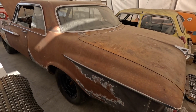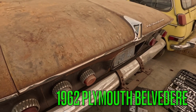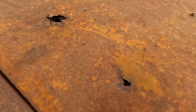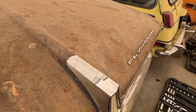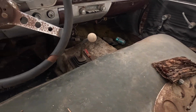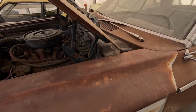All right, last but not least, we have the 62 Belvedere. This car spent a lot of time in high desert, so it looks like it's been blasted pretty hard. The trunk's got these couple holes, and similarly on the other side, but other than that, pretty solid. Just looks like it's been sandblasted really terrible. This has the 3-speed in here, and I believe it has a 318 as well.